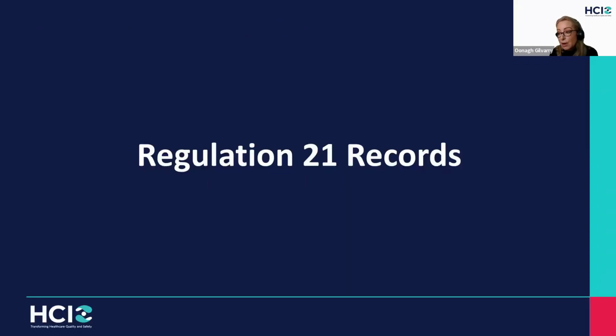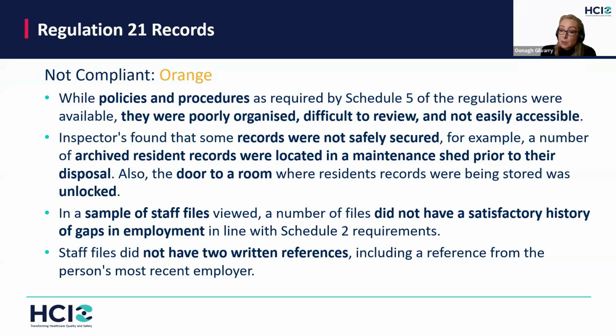If we just look briefly at records then and some of the findings in relation to that, they found that policies and procedures, while they were there as required by Schedule 5, they were poorly organised, very difficult to review, and not easily accessible by the staff. And we see this time and time again in numbers of services where they have quite good policies and procedures, but they're not being implemented within the services. They're not on the line, they're not incorporated into the day-to-day activities, as they're not really accessible, or they don't have a meaningful presence in the day-to-day activities being implemented.